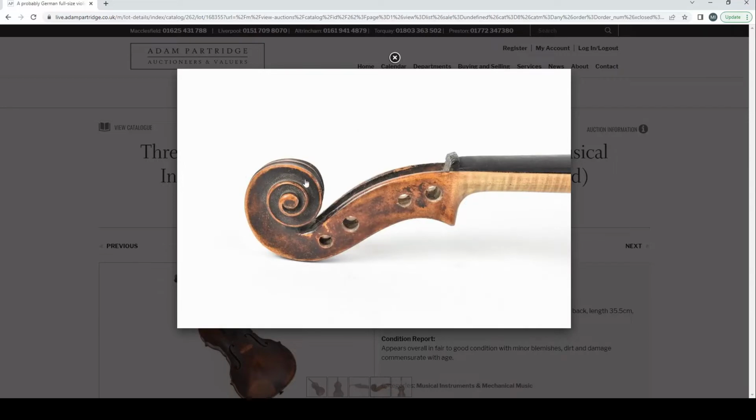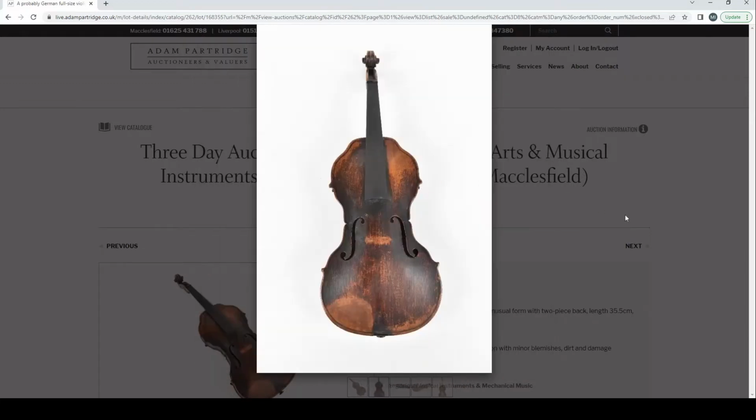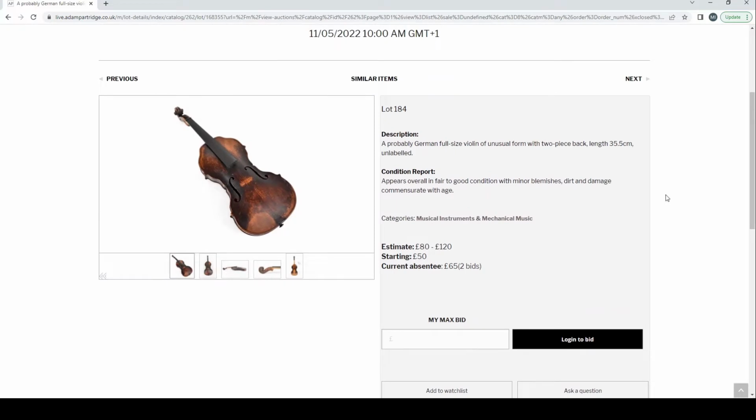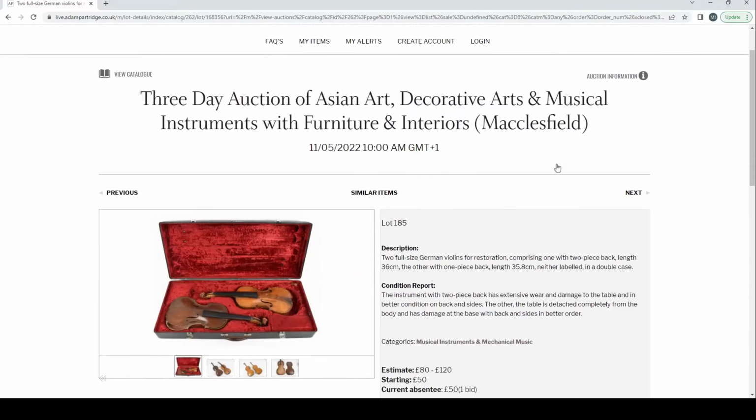Let's just see what's going on here. Yeah, it's an interesting one, an acquired taste of that form, but there are some historical makers that made violins with those shapes, and some of them are quite nice. There's also some modern Chinese copies of similar kind of stuff floating about.